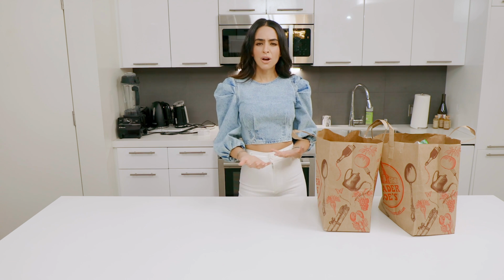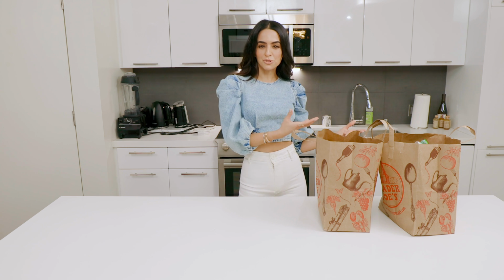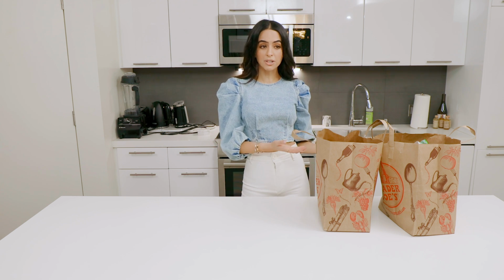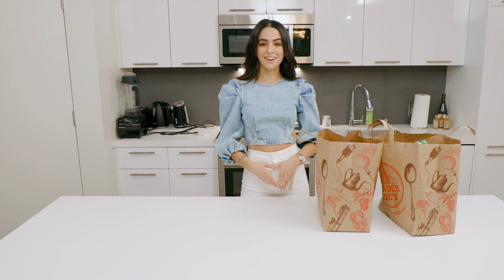I do a lot of food hauls and favorite snacks and recipes, but Trader Joe's is such a specific grocery store that I think everyone wanted to see what my favorite snacks are here. What can I find that's really healthy here? I actually really like Trader Joe's. The only reason I don't shop there a lot is because they don't have Instacart, like food delivery, and I like to get a lot of things delivered.